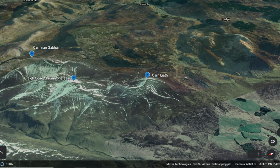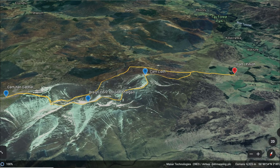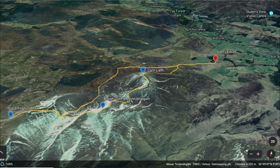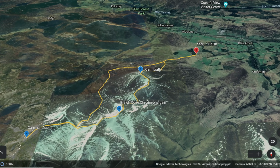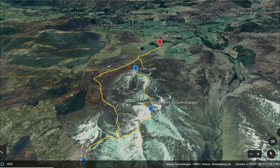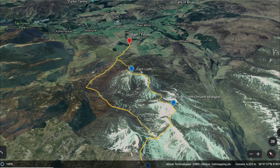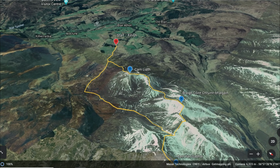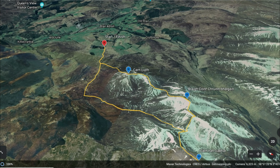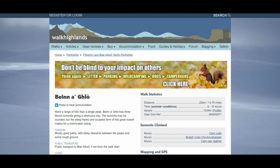The start of this walk is at the end of a public section of Monsey Road near Loch Morrig. You can find the start location on the Walk Highlands website. For this walk, you can either go clockwise or anti-clockwise when doing the Beinn 3. We decided to take the anti-clockwise route, which saved us that long slog back to the car, which I definitely recommend and I think was the right decision. The majority of groups walking on the same day were walking in the clockwise direction. On the Walk Highlands website, this walk says it should take roughly 8 to 10 hours to complete.